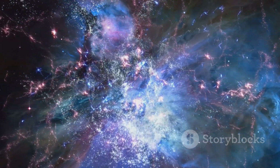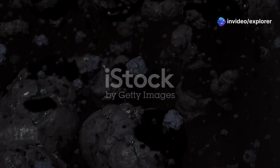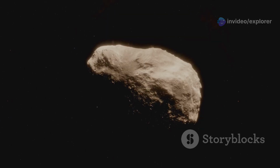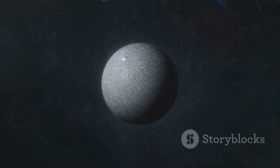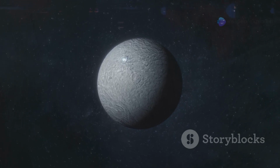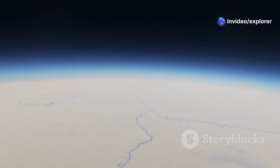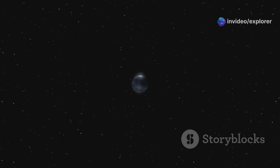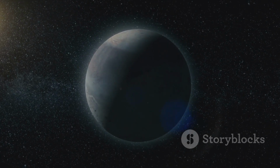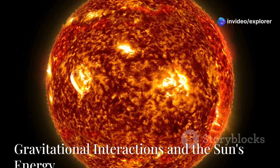Beyond the major planets and their moons, we find the leftovers of the solar system's creation. The asteroid belt located between Mars and Jupiter is a region filled with rocky debris. These remnants of the early solar system offer valuable clues about its formation and evolution. Further out, the Kuiper belt and the Oort cloud are home to countless icy bodies, including dwarf planets like Pluto. These distant regions are the final frontier of our solar system, holding secrets that scientists are only beginning to uncover.